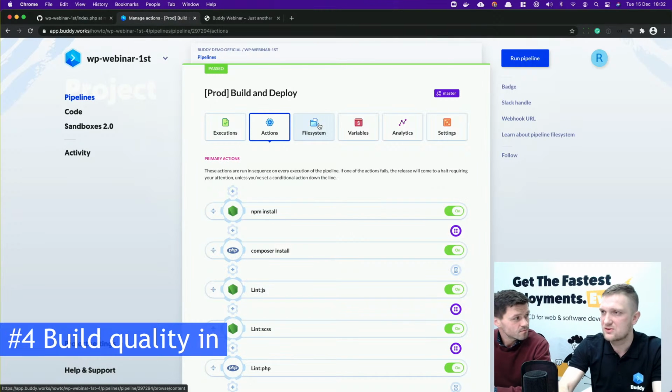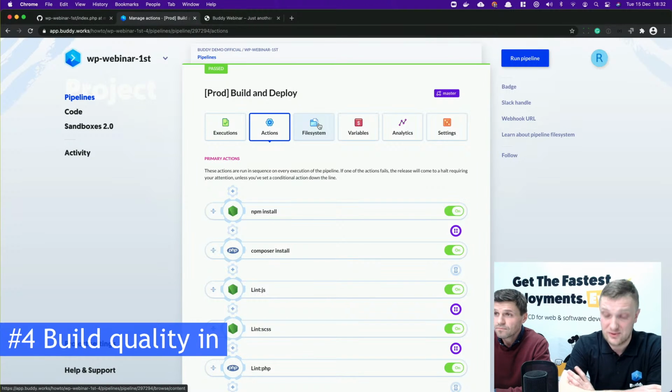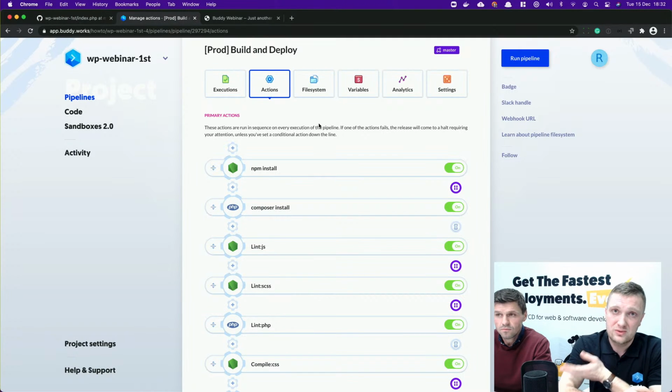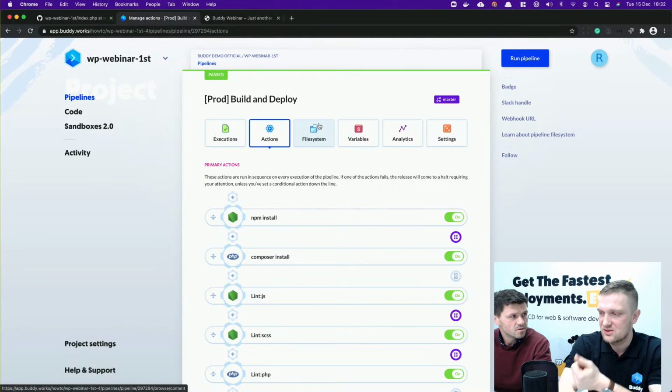Right. So if you want to introduce DevOps to your company, it doesn't mean you have separate silos. Like developers are here, testers are here, ops are here. It's like everybody on board, and everybody is using the same tool and is responsible for the product. So build quality in. What I wanted to say is that Buddy is just a tool towards the goal. It's not like you employ a tool like Buddy or any other CI/CD, and bang, you have DevOps in your company. It's all about the culture, man.